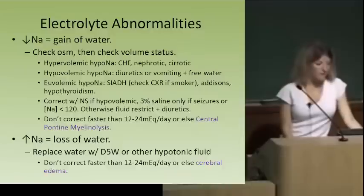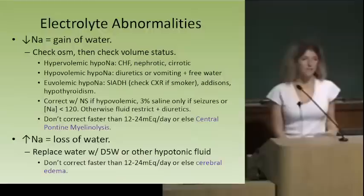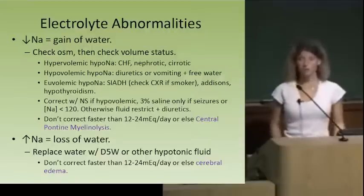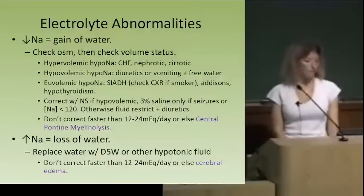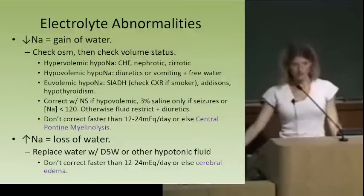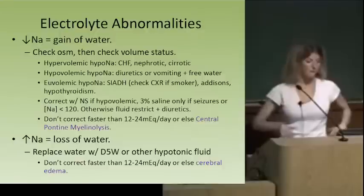So normal saline, obviously, anytime the patient is hypotensive or shows symptoms of being fluid down, just give them normal saline because that's how we resuscitate them. The only time you would give hypertonic saline, 3% saline, is if they're symptomatic, if they're having seizures related to the low sodium, or if their sodium's in the toilet, less than 120. Otherwise, if they're not volume down, and if they're not having seizures, you just fluid restrict them and wait for the fluid balance to come back into equilibrium.